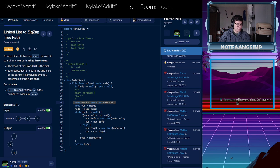See if I can actually pull that up. So longest consecutive duplicate string.